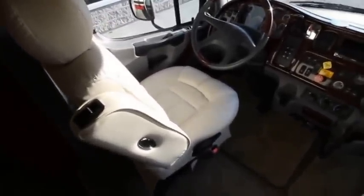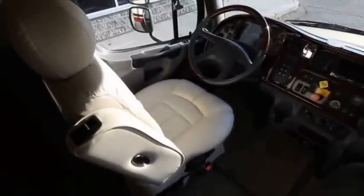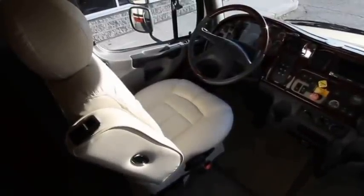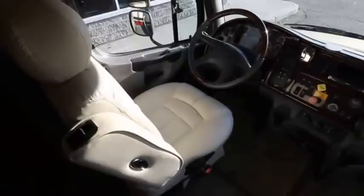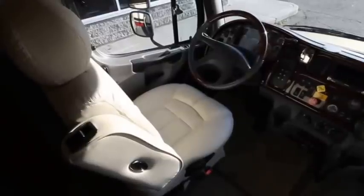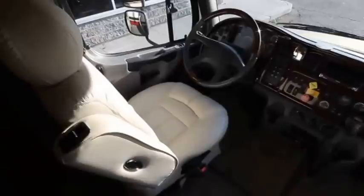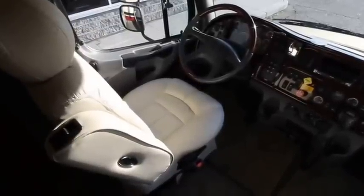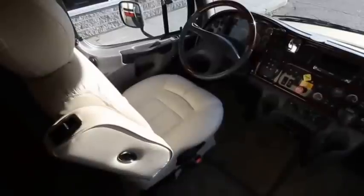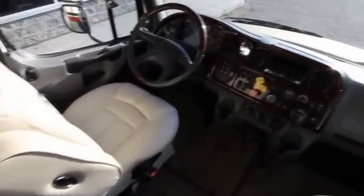And I'll tell you, this is a really nice coach. Was on a test drive yesterday when the coach came in, and just absolutely beautiful to drive down the road, nice and solid. You know, you don't have a ton of exterior noise coming in, but when you step on that throttle, the C7 Caterpillar really just kicks into play, has really good torque rating. You're just going to love driving around in this coach.